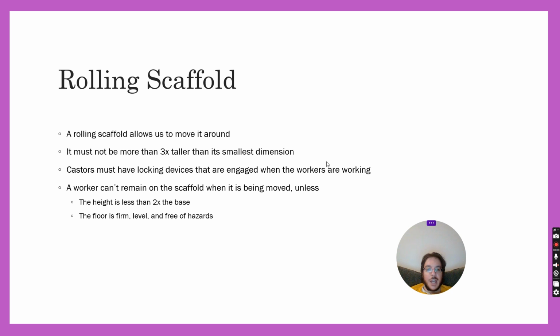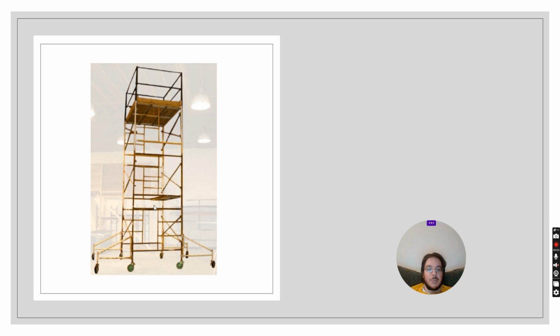Now, we also have what we call a rolling scaffold, which is scaffolding, but it's got wheels or casters. Again, it can't be 3 times taller than the smallest dimension, and the worker can stand on top of the scaffold, and we can push the scaffold around, but only when the floor is really firm and the height is less than 2 times the base.